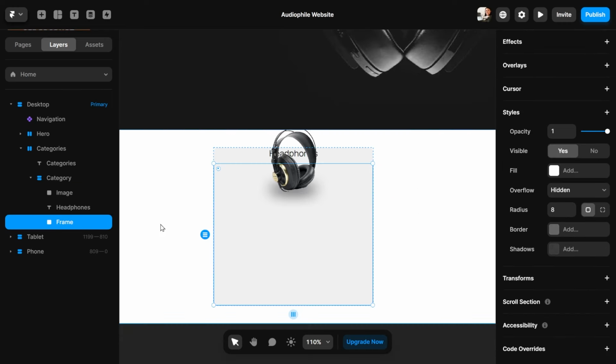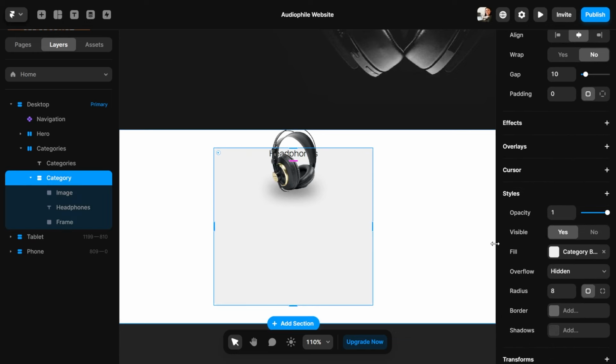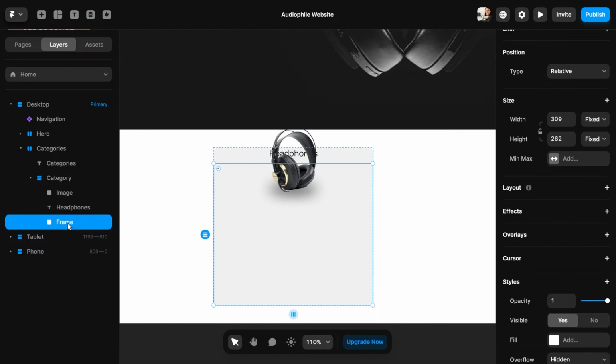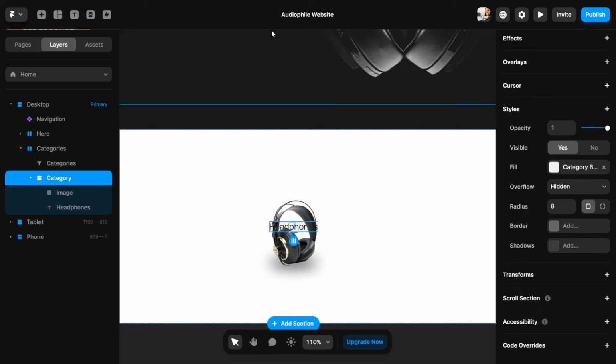Next, I needed to get the gray block sized correctly. I'd set the gray background color on the parent category stack. The main element actually taking up space in the category was the original rectangle frame that had that fixed size, and I didn't need this anymore. So after I deleted it, the small headphones text was the only thing in the category actually taking up space, causing the parent and the gray background to shrink.